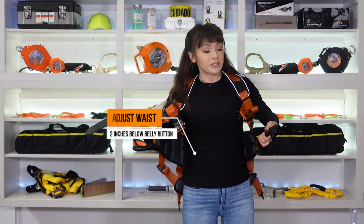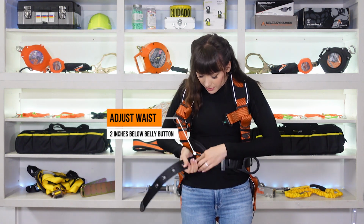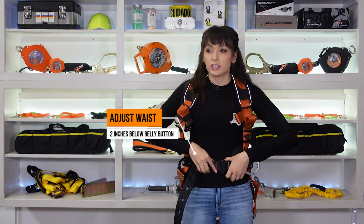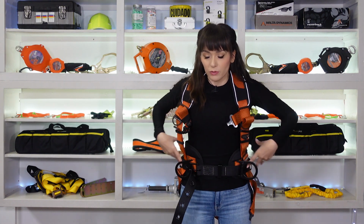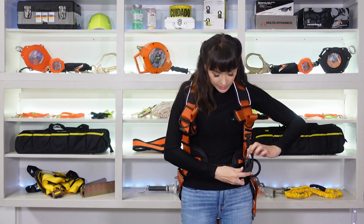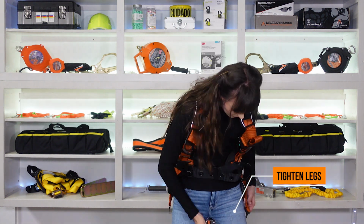So for this one, I'm going to start with the waist. I'm going to go ahead and cinch it up. Now, my belly button is right here. This one is fitting right on my waist. Now, it's just about where I want it to, but I also want to make sure that if I'm wearing it throughout the day, it's not going to end up a lot lower than about 2 inches below my belly button. So this feels about right. I'm going to tuck away the excess webbing. Now I'm going to tighten the leg straps.